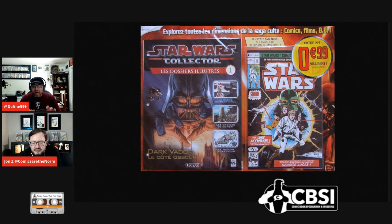So along with the shrink-wrapped goodies, interestingly enough, this publisher also on issue 2 included an augmented reality scene played out on the cover. Have you ever played with those apps, John?